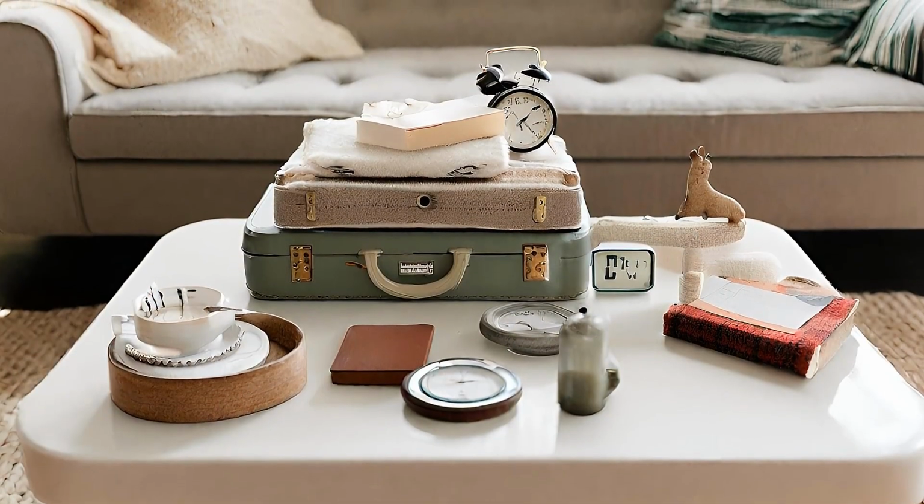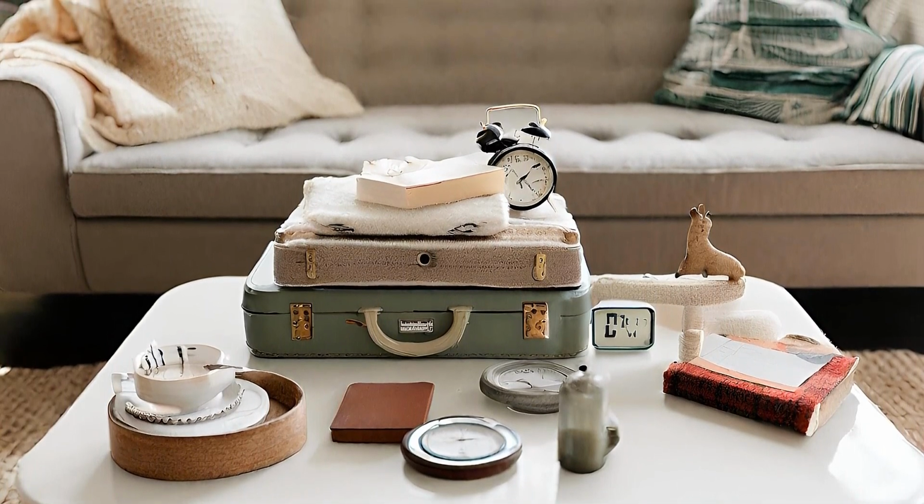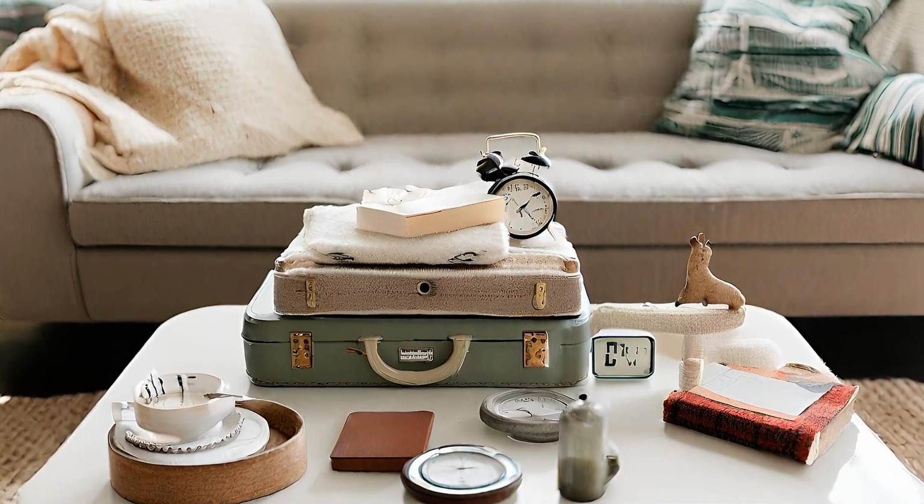Vintage delight. Create a vignette with a vintage suitcase stacked with wool blankets, a retro alarm clock, and old-fashioned coasters.